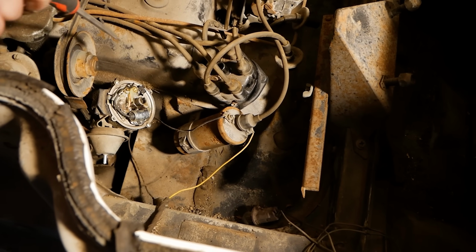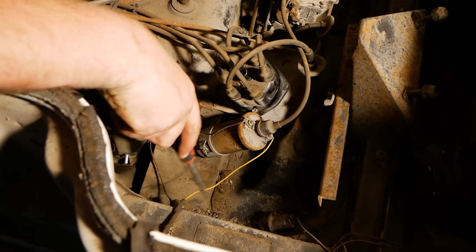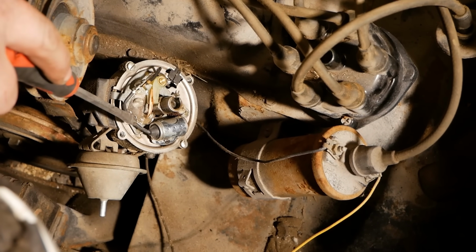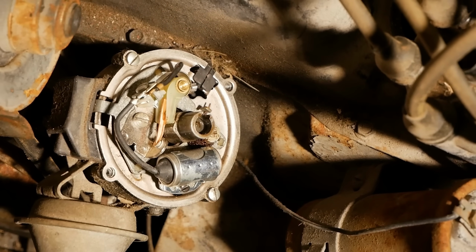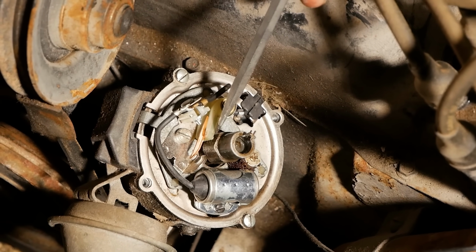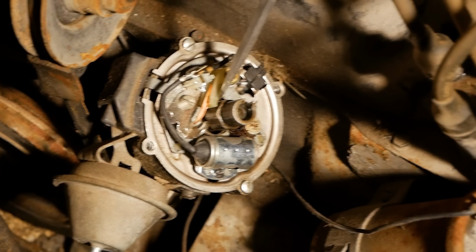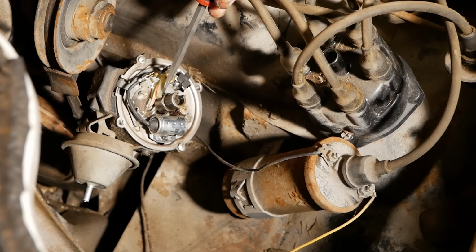So what this is doing right here is this coil is charged all the time. It has a positive lead powered all the time when it's on. And it's grounded through this body of the distributor through this point. Everything on this plastic piece up until this little brass arm right here is insulated. So right now those points are open. And what that does is it cuts the power to that coil by removing the ground. So right now that coil has no power in it.